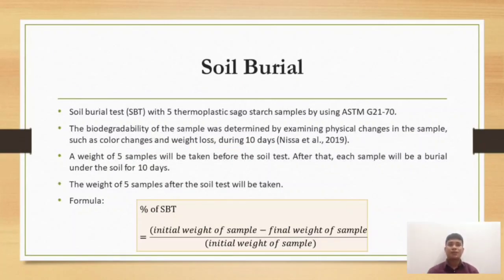Soil barrier. Soil barrier or SBT is done on 5 thermoplastic sago starch samples using ASTM G21. So we will take the weight of the 5 samples before the soil test. After that, the samples will be buried under the soil for 10 days. So this is the formula of SBT to get the percentage.